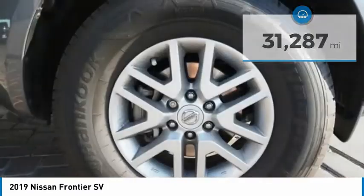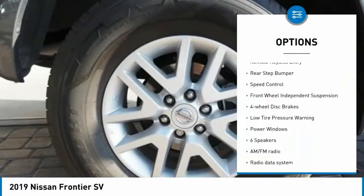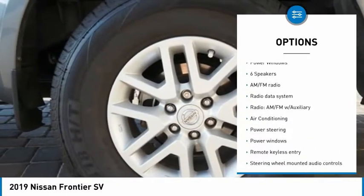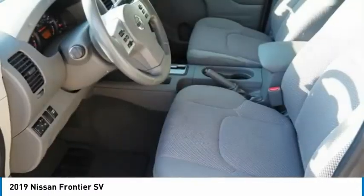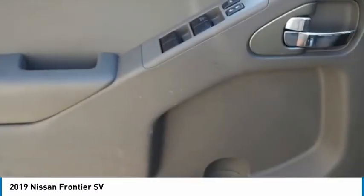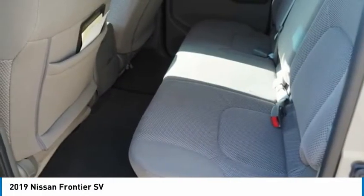Here are some of this vehicle's great options: electronic stability control, alloy wheels, traction control, remote keyless entry, rear step bumper, speed control, front wheel independent suspension, 4-wheel disc brakes, low tire pressure warning, power windows. Drive away with a great deal on this vehicle. Call or stop in today.